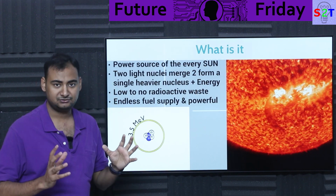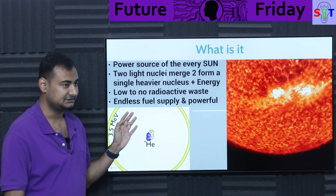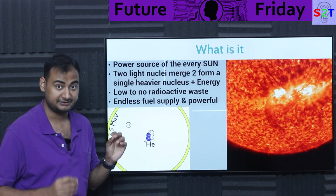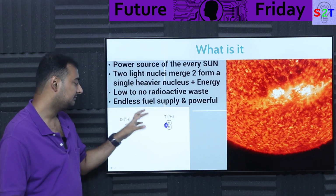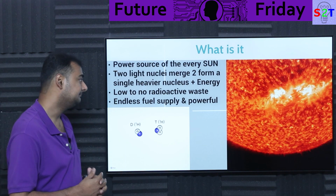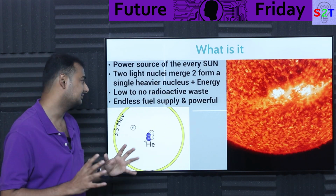What we are doing is taking light nuclei, two light elements, basically deuterium and tritium, which are generally the lightest that we can fuse properly, and we forcefully make them marry each other. They become one heavier nucleus, and they give off lots of energy, a boatload of energy.